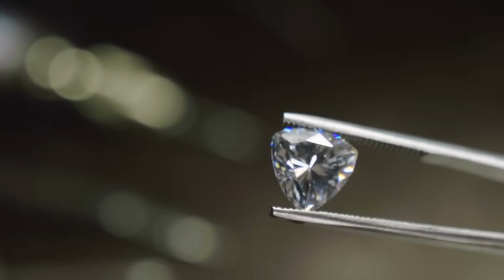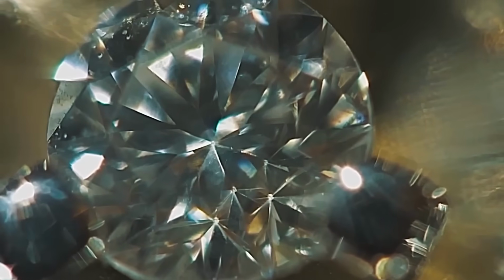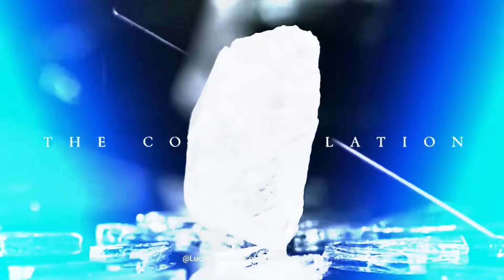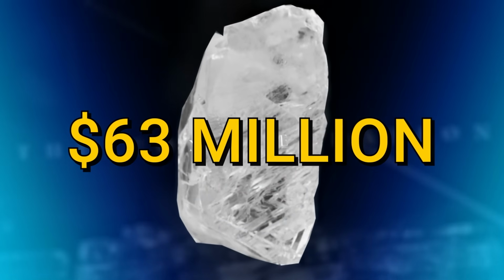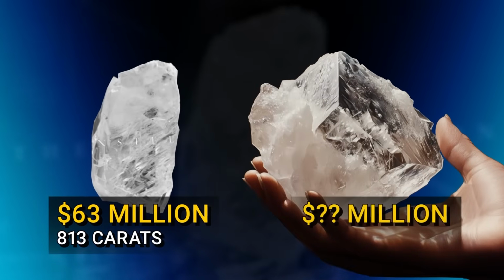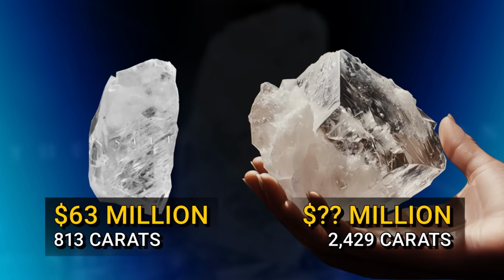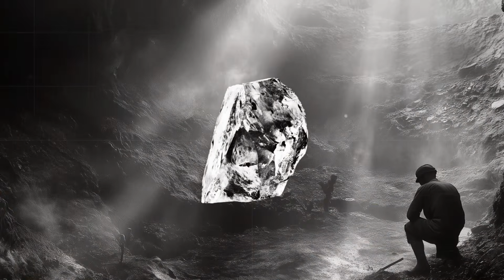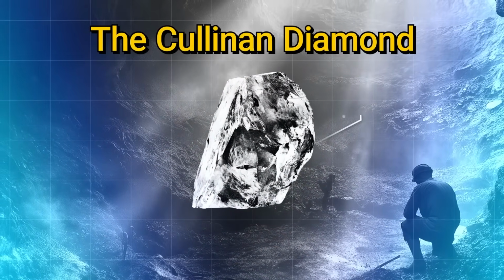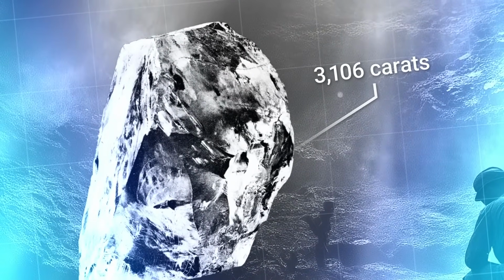Its value hasn't been determined yet, but how about we speculate a bit? So, another diamond from the same mine, called the Constellation, was sold for $63 million in 2016. And that was only 813 carats, less than a third of this new one's size. The only other discovered diamond that's larger is the famous Cullinan diamond. It was discovered in South Africa back in 1905 and weighed 3,106 carats.